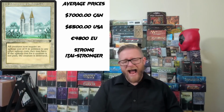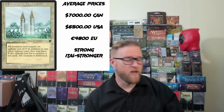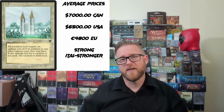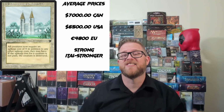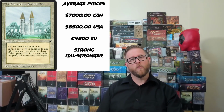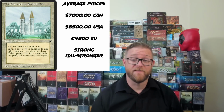All right, Tabernacle at Pendrell Vale. Guys, even though there's Pendrell Mist and a lot of other cards that do the exact same thing, there's nothing better than having all of them in a deck. Tabernacle at Pendrell Vale has come down a lot in price, though, from the previous highs it was at. It has settled down. Calm down. I know. It's not quite affordable, but it's not so scary like it was before. This is still high, but not scary level like when I saw it for 14, 15 grand.